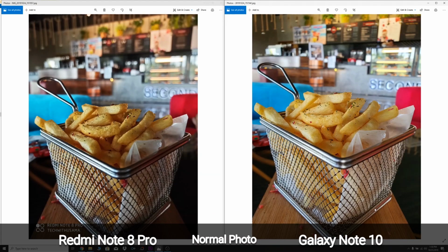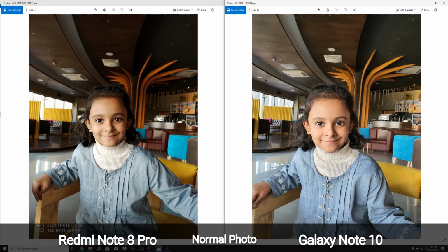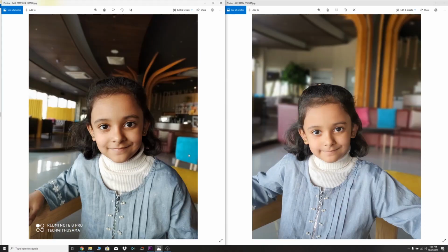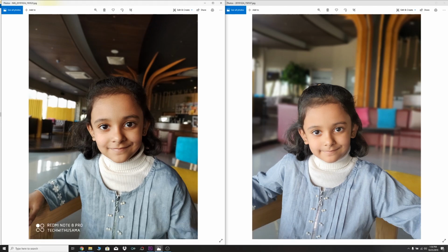Yellow looks yellow on the Note 10 and the yellow looks close to orange maybe on the Redmi Note 8 Pro. Both phones blur the background when possible, but the Redmi Note 8 Pro tries to darken a few areas, which sometimes looks great. This choice should be entirely your own. The Note 10 is taking a very soft picture once again, and the Redmi Note 8 Pro is trying to bring in a little bit of sharpness. The shadows are well exposed on the Note 10 once again. While the Redmi Note 8 Pro is darkening everything, details are not too bad on the Redmi Note 8 Pro this time. Even in the portrait versus the live focus mode, the Redmi Note 8 Pro is darkening some areas. The Note 10 keeps them bright.